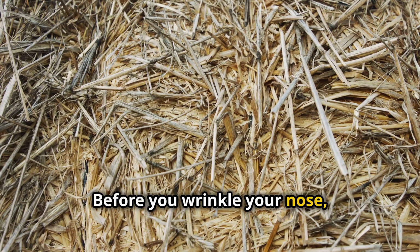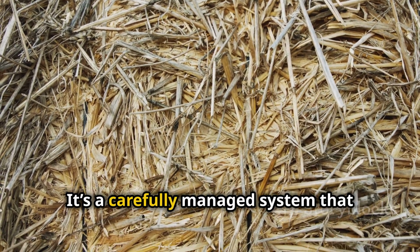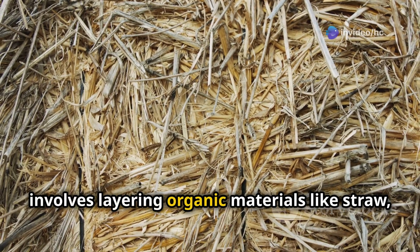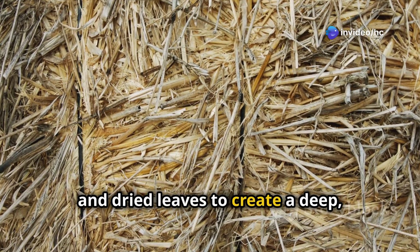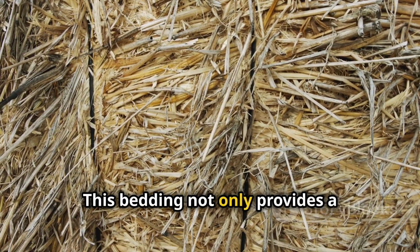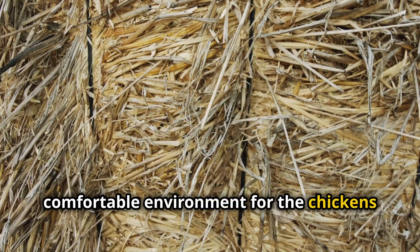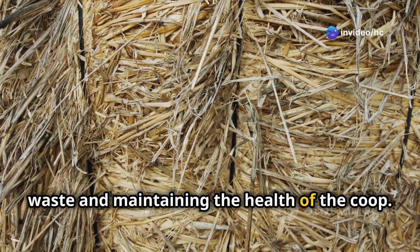Before you wrinkle your nose, this isn't just about tossing some straw on the coop floor. It's a carefully managed system that involves layering organic materials like straw, wood shavings, and dried leaves to create a deep, absorbent bedding for the chickens. This bedding not only provides a comfortable environment for the chickens, but also plays a crucial role in managing waste and maintaining the health of the coop.